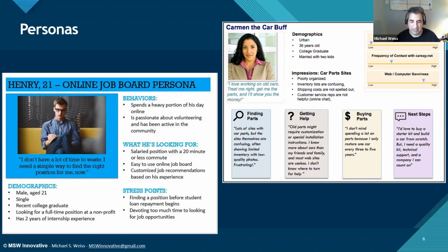There are lots of different templates out there. Google is definitely your friend. But the idea is you want to capture a picture of the person. So you'll see both of these have demographics. And then we have things like either quotes from them or different areas, or just simply, what are they like? What are they trying to achieve, right? Gain and pain. So we're condensing all that.